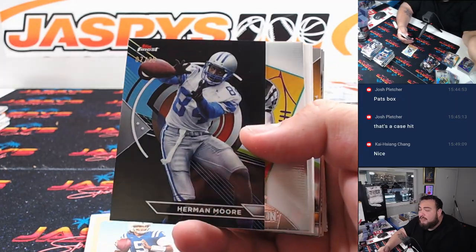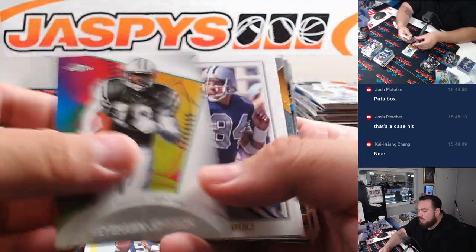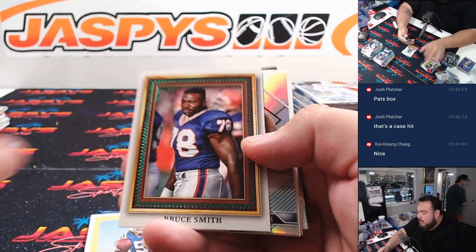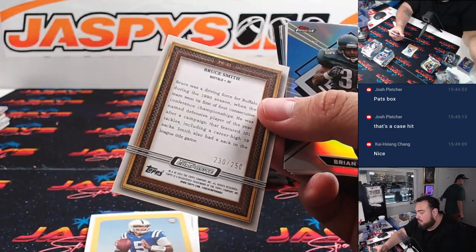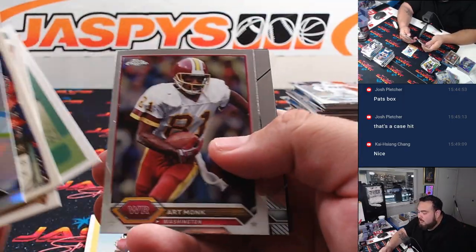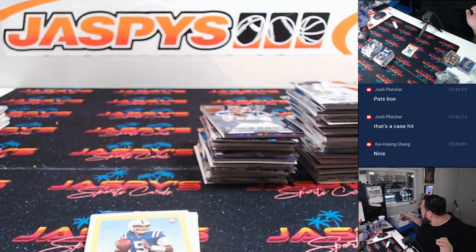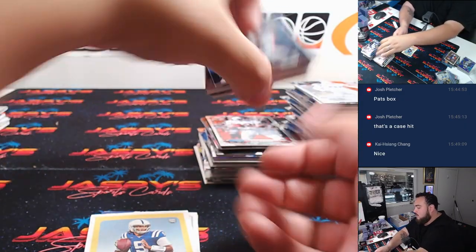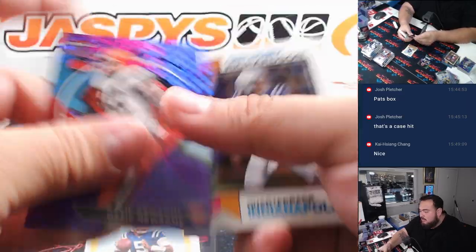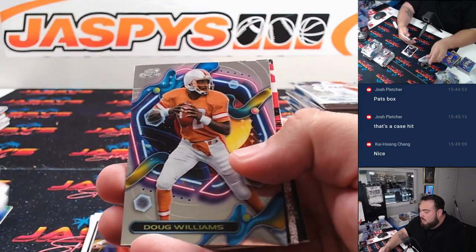And out of 25, Herman Moore for Detroit. We got Bruce Smith, 250. Back. Ozzie Newsome, out of 150, Indianapolis there for Richardson.